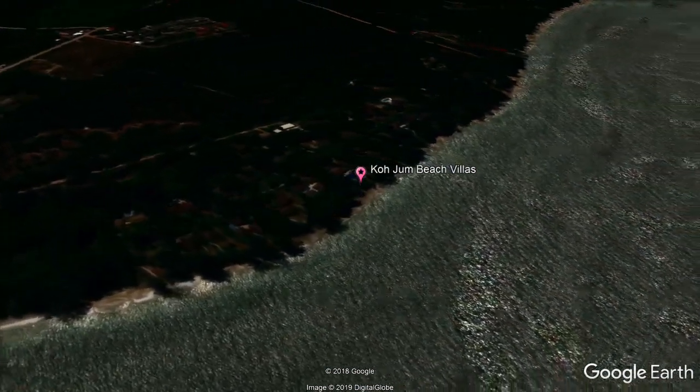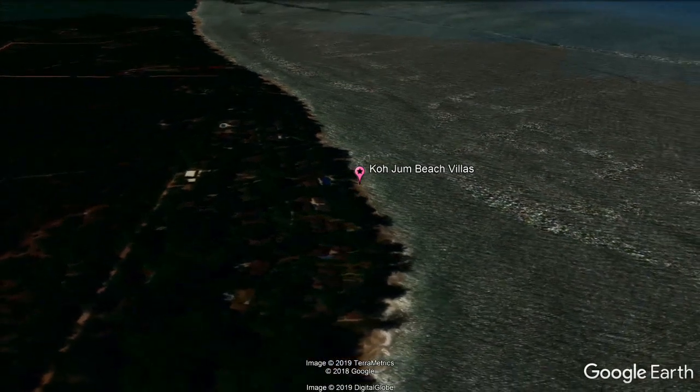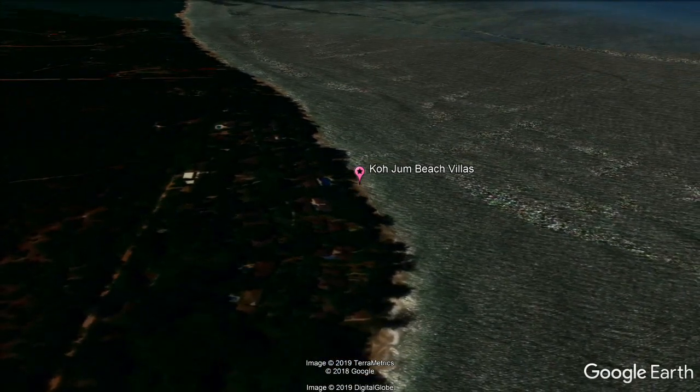The property is located approximately 1 hour from Krabi Airport and is only accessible by boat. Private transfers via car and boat transfer can be arranged for an extra charge.